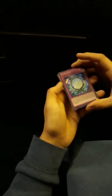Oh, you have this one. I think I have the regular version. No, you have her in your binder. I'll have to check. Wait, which version of Alternative White do I have? Is it like an ultra rare or something? I'm not sure, we'll have to check. I never paid attention to that since I only had one anyway.